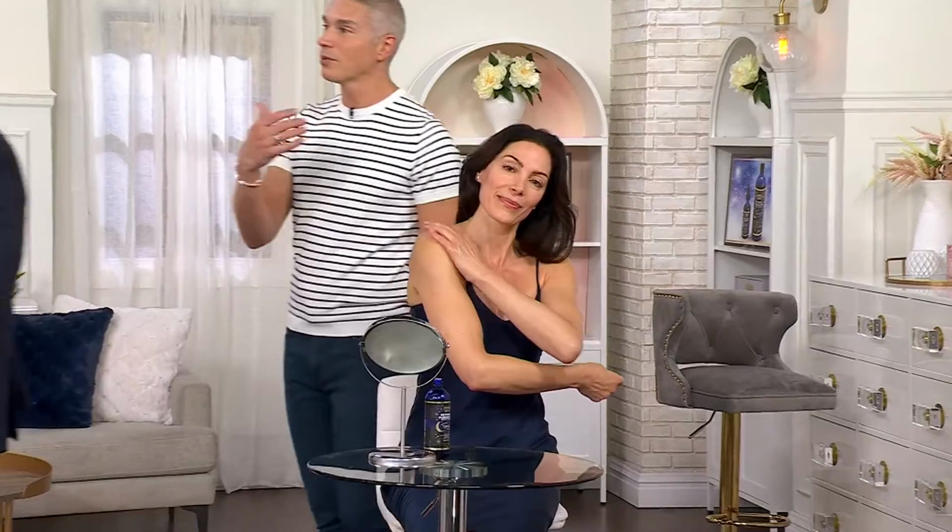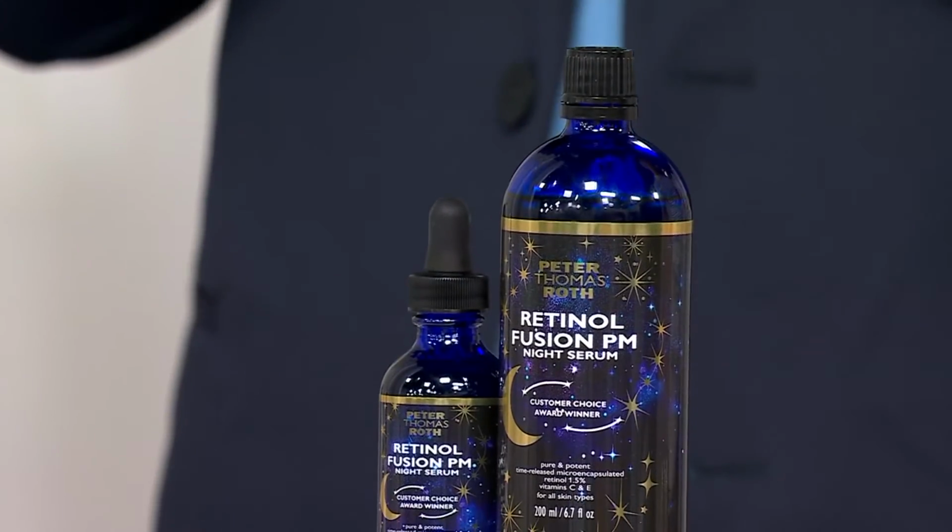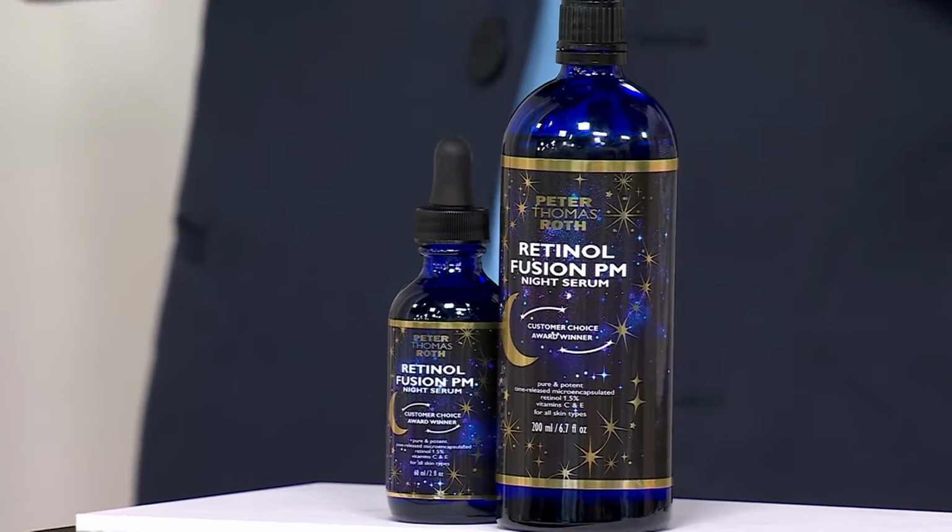And here's the thing, right, Peter? The reason why we show Ryan, the reason why we show you and Chantal and myself and then your mother at 102 is because this works for all skin types, all ages. If you're over the age of 30, you need to be using retinol in your beauty routine. Every single beauty editor will write about it. Yes. Cheryl wrote about it for years and years when she was at Redbook and all these other magazines.